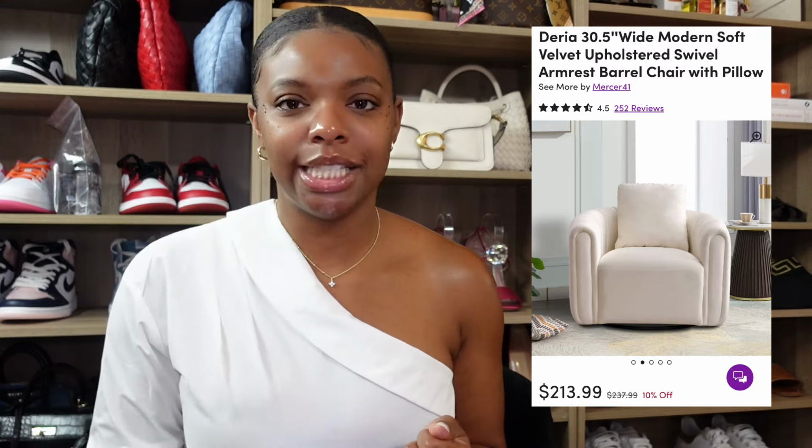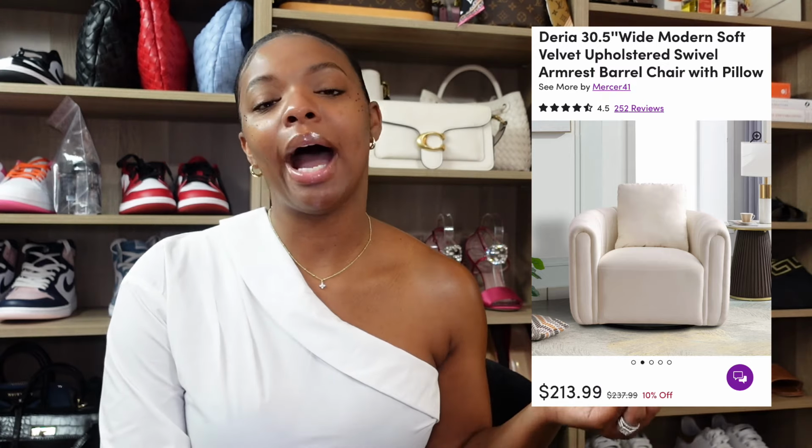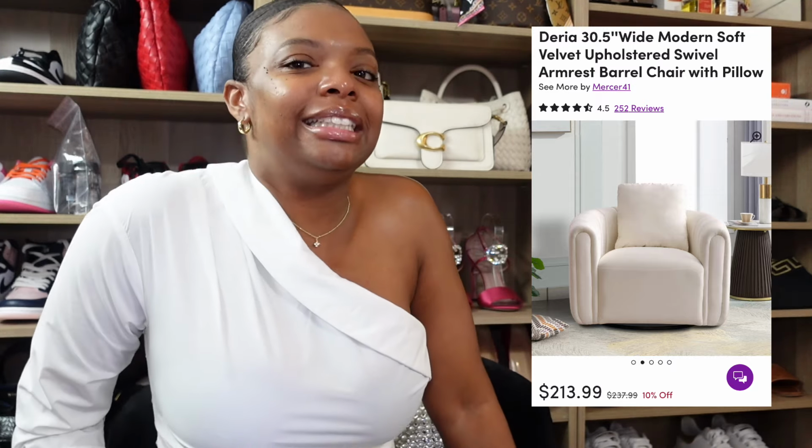I also like this barrel chair. I don't know if it's because of the lines on it, but I definitely like this one. I think it's a nice little oversized, listen-to-me-type chair, so I love that one as well. If I had two of those, I don't know if it would be overpowering or not, but we shall see, because I really do love the chairs. And all of them are cream, so that's pretty much what I'm going for, a clean look. That's what I'm going for.